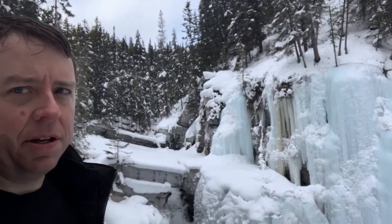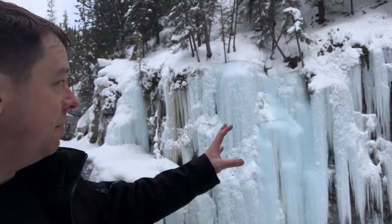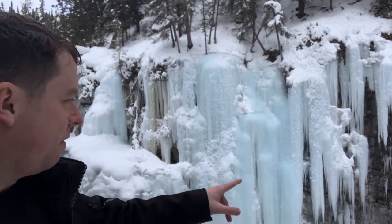I've done a shot that I did last time I was here, plus some similar compositions of that. But I was not here in the summertime when the ice was here. So you got some nice blue, some nice formations there.